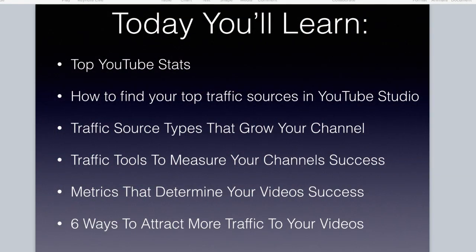So these are some of the things that we're going to cover on this live stream. We've got the top YouTube stats, how to find your top traffic sources in the YouTube Studio, traffic source types that will grow your channel, traffic tools to measure your channel success, metrics that determine your video success, and 6 ways to attract more traffic to your videos. So those are some of the topics that we're going to cover.